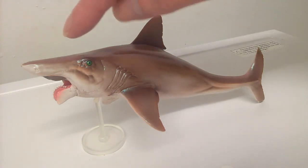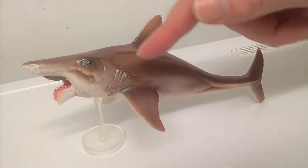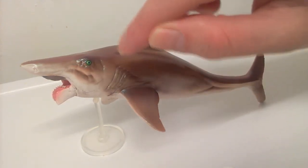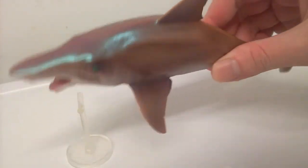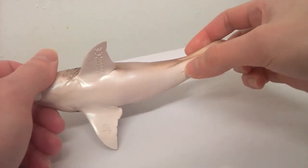First and foremost, we've got this gorgeous sheen. It's kind of like a bronzy, coppery, with a hint of iridescence there. And these iridescent green eyes. And you have these large, wing-like pectoral fins, and a lack of anal fins here.